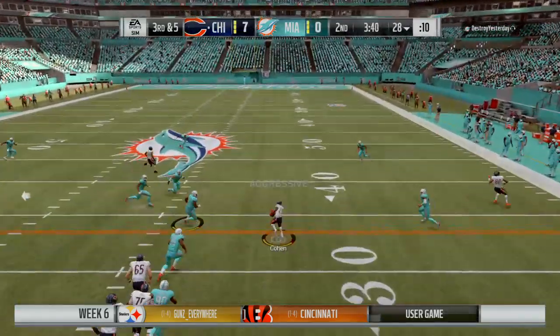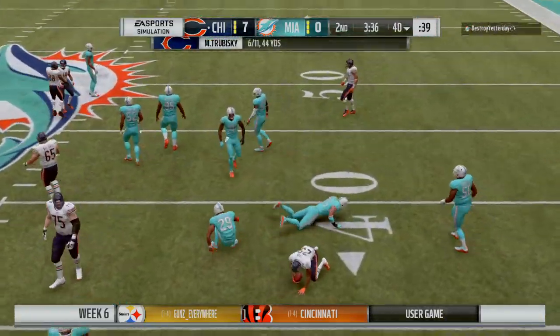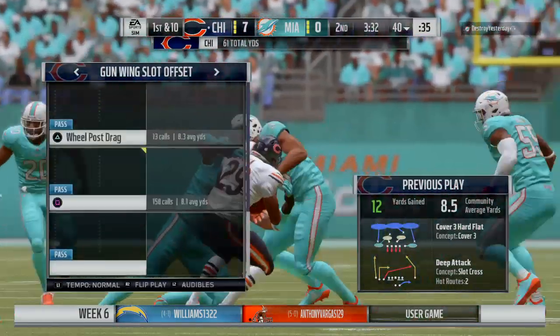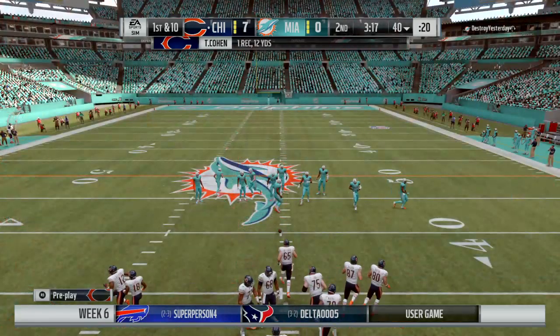From the gun on 3rd down, it's Trubisky. He's going to dump that off to his running back, Cohen. And he takes us up to the 40-yard line before being corralled. 12 yards there as they move the chains. Come on, come on.